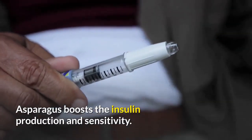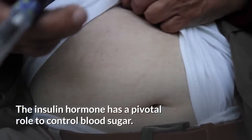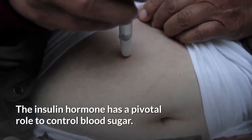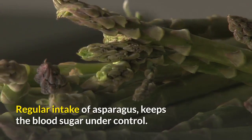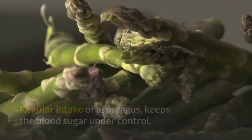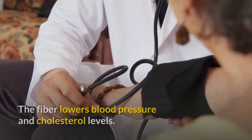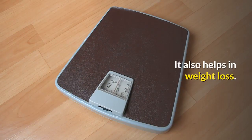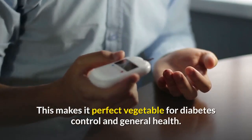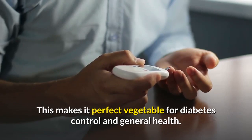It boosts the insulin production and sensitivity. The insulin hormone has a pivotal role to control blood sugar. So regular intake of asparagus keeps the blood sugar under control. The fiber in it lowers blood pressure and cholesterol levels and also helps in weight loss. This makes it a perfect vegetable for diabetes control and general health.